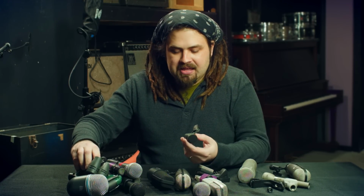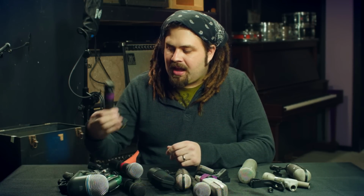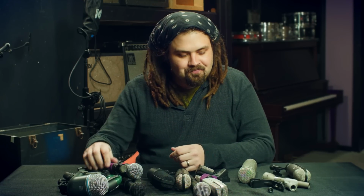Now, a lot of these I keep the clips on, okay, as much as possible. You notice on a 57, I keep the clip on, okay? This is just a practical thing to do. I typically don't use the clip off of 57, so I just keep it on.